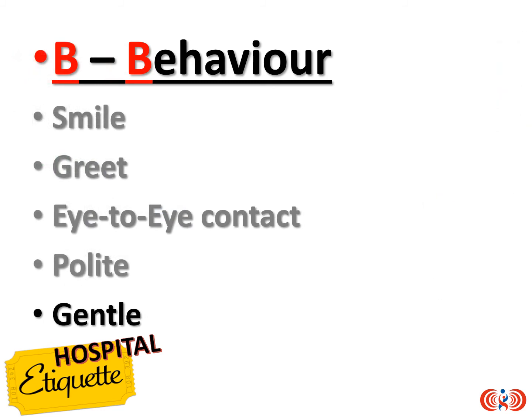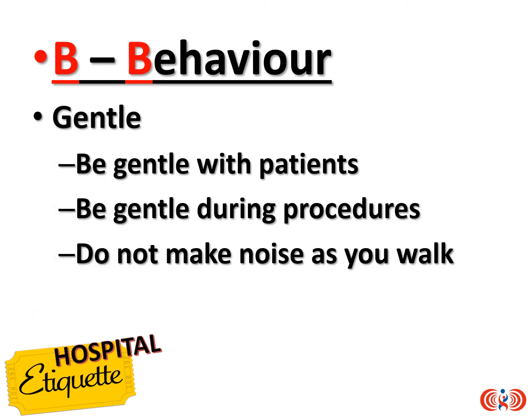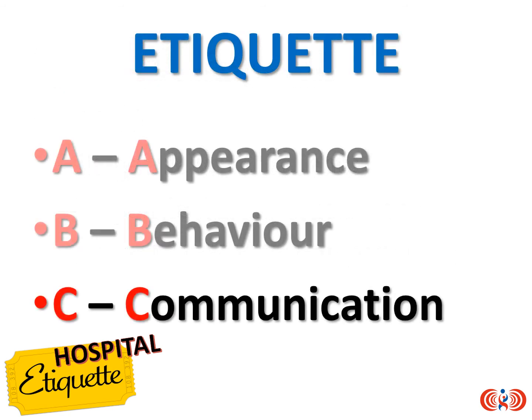Finally, be very gentle. Be gentle with your patients, and while you do procedures, also when you walk in the hospital. We now come to the last part of our discussion. Communication etiquette.